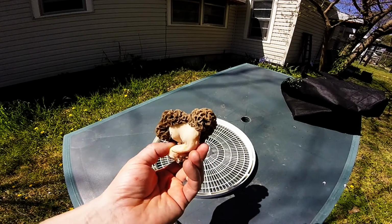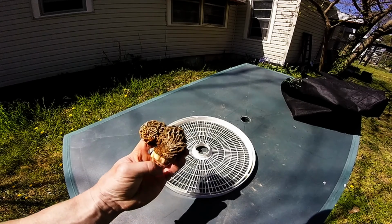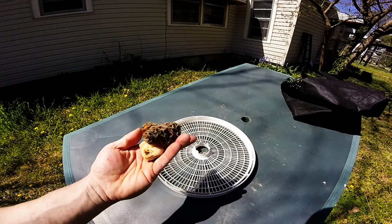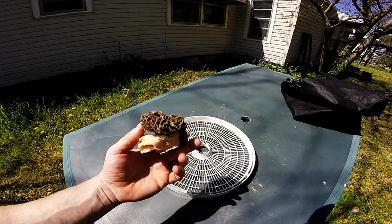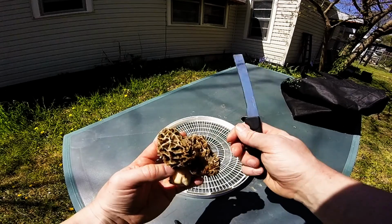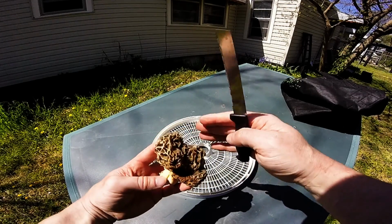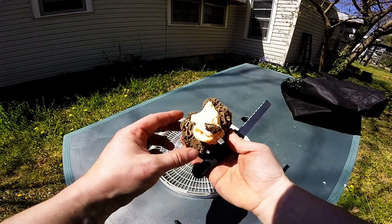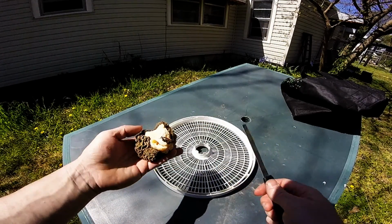Okay, so I showed you a false morel, and right now I want to show you, this is actually a real morel. But you can see how it kind of resembles that false morel. It's just because it was kind of growing up down in between some rocks where it didn't have room to really grow upward. It got kind of smushed between some rocks and just kind of grew whichever way it could. But it actually is a real one, not a false one.